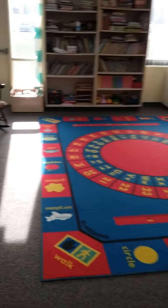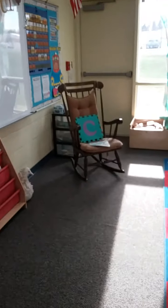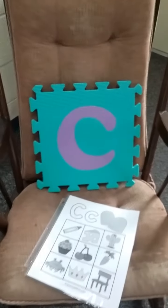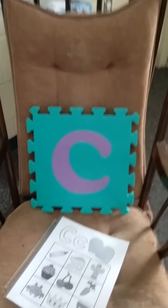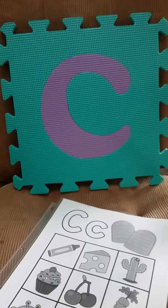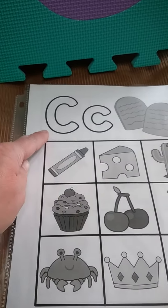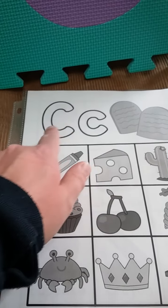I think that there's one more letter somewhere in our classroom. One that we haven't found yet. Where could it be? Oh, I think I see it. Do you see it in the chair? There it is. Letter C. Letter C. We just got done talking about letter C, right? Here are some of our C pictures. We have uppercase, lowercase c. They're both the same. One is bigger, one is smaller.